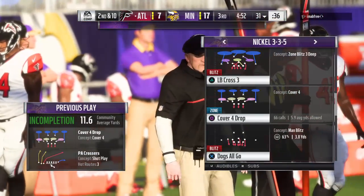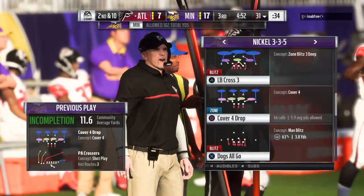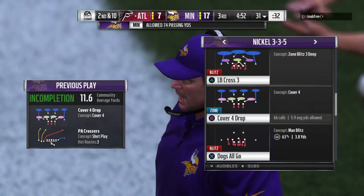Throwing to start the drive, but that one incomplete. You know, despite the scoreline, I think they've got to like where they are here.